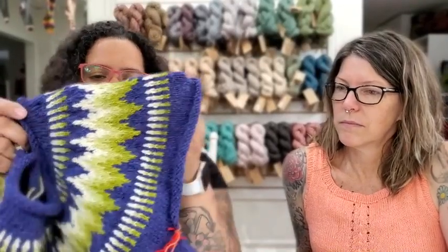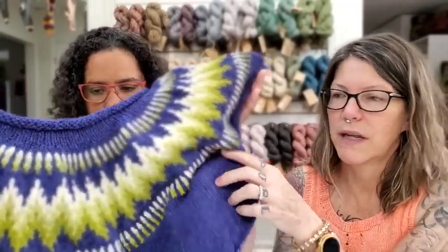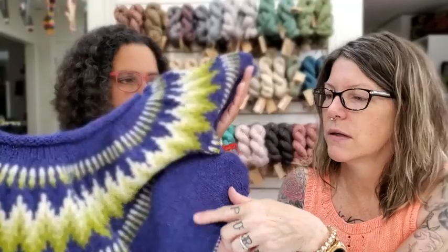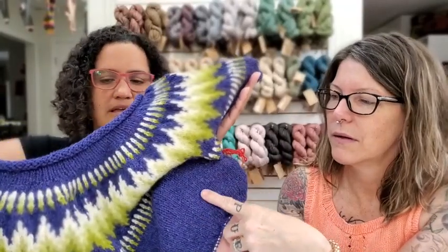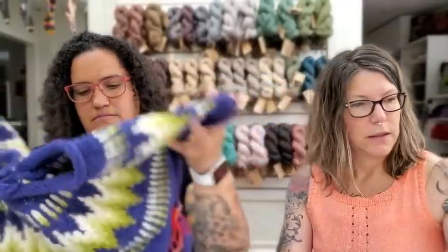And you're doing that in Harrisville? This is Harrisville Highland, so it's worsted weight. It's beautiful, the fleck. I don't know if the camera can pick that up, but all their yarns are quite heathered. Yeah. Gorgeous. Really nice. Good.